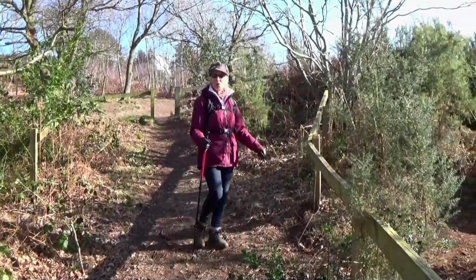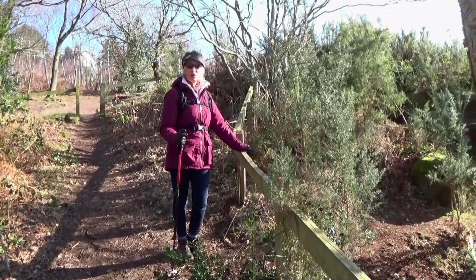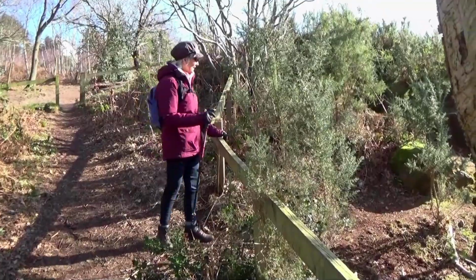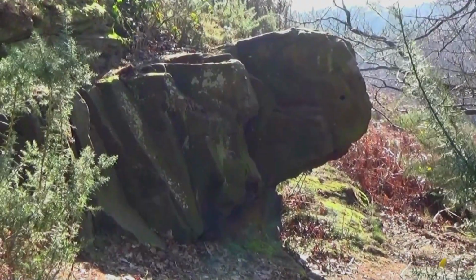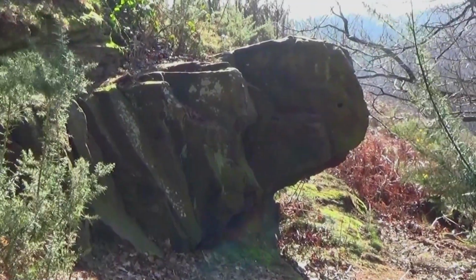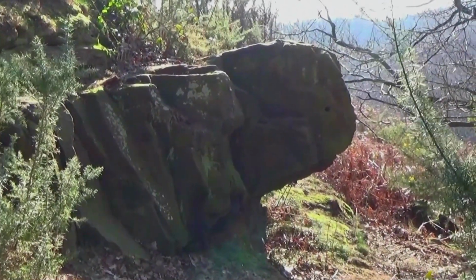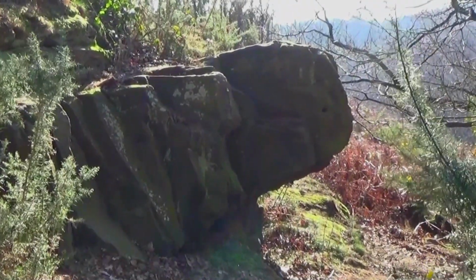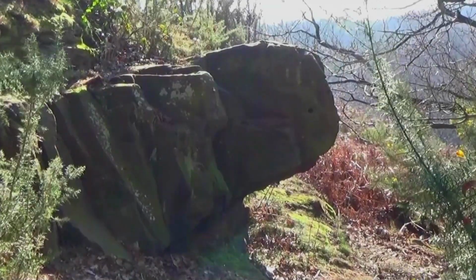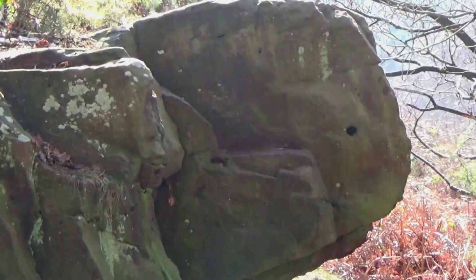At this point it's called Turtle's Head on the map, but we think it looks more like a tortoise. What do you think? Have a look. The sun's very bright today, so we can't really see him. When the wardens bring in school children round here, he always asks them to name the little tortoise of the Dales. Should we give him a name? I'm going to call him Montague. Come on.